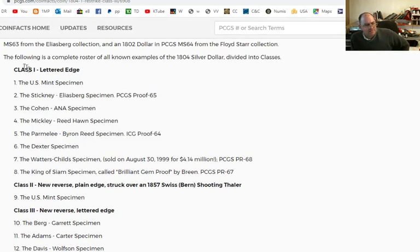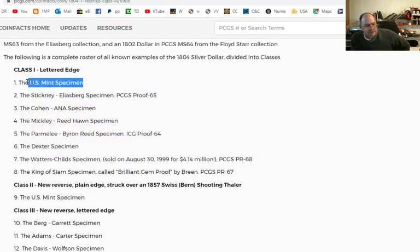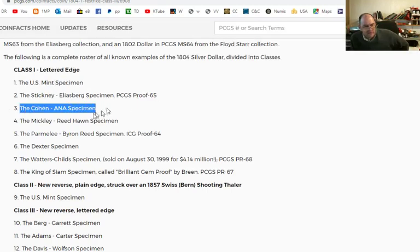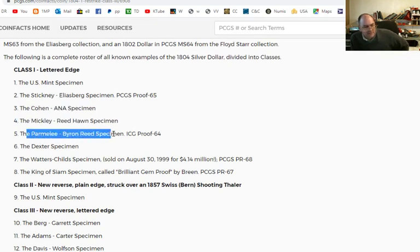Okay, you got eight of them in class one, which has a lettered edge. One is held by the U.S. Mint. Okay, I believe that's at the Smithsonian. One is the Stickney Eliasberg specimen, PCGS Proof 65. There's the Cohen A&A specimen. There's a Mickley Reed Hodd specimen, the Parmley Brian Reed specimen, Proof 64, certified by ICG. The Dexter specimen, that one's kind of neat. This guy stamped a D.